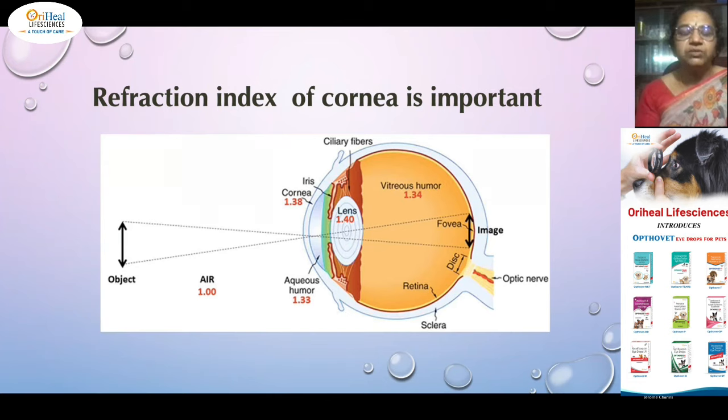So now the cornea is important. We talked about the importance of the cornea in the physiology class with the refractive index. So this is the object that is placed in front of the eye, and you are getting an inverted image on the eye like this. So the fovea is there. So that means it is a human lens, a human diagram. So in the air, actually the refractive index is 1, and in the aqueous humor it is 1.33. So because of the difference in the refractive index between the air and the structures inside, there is bending of the light rays, and you will get the image onto the cornea.